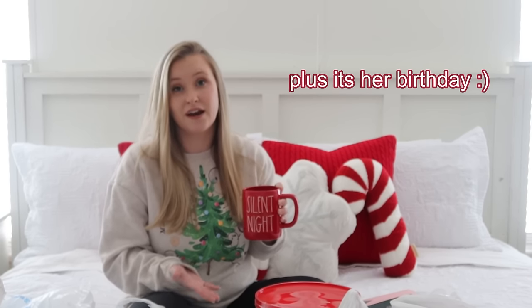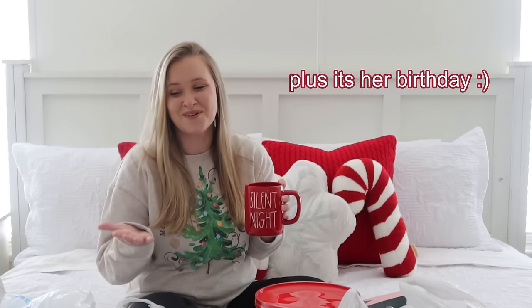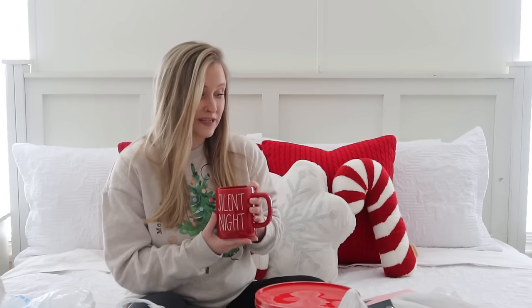I also have some things in this haul for my dogs. I always like to get my dogs something for Christmas, my Pomeranian especially. She knows when it's Christmas and we're opening presents. She'll sit there and wait on her present. So I always like to include my dogs at Christmas. So I got some stuff for all three of them.